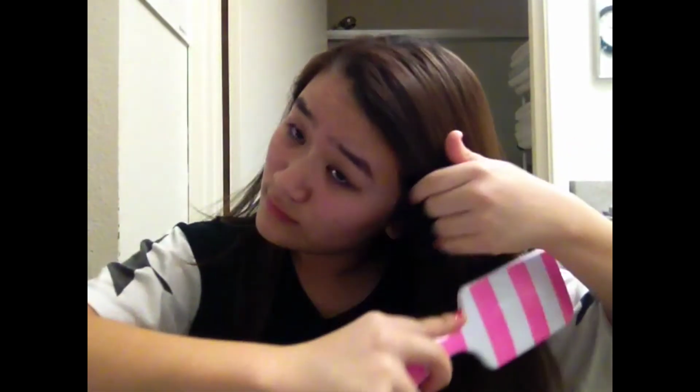Getting a bit late, so I just blow dried my hair, and then now I'm just brushing it out here. If you start from the ends of your hair and work your way up to the root while you're brushing them, I find that the tangles get detangled easily, or I don't know, it's just easier for me and I recommend it.